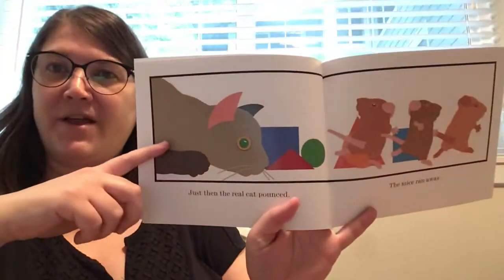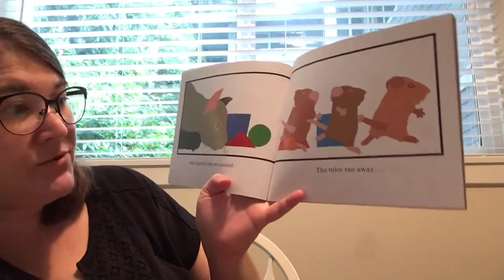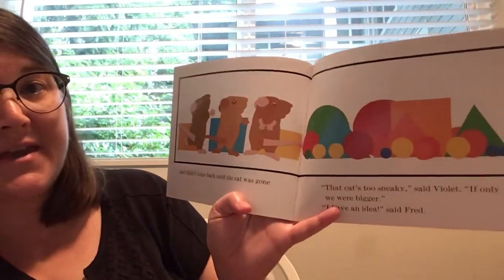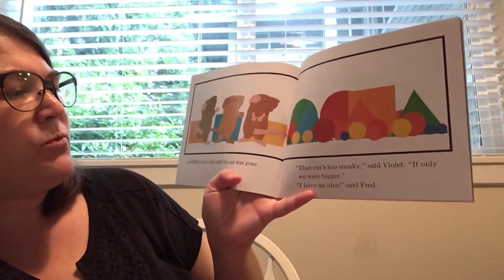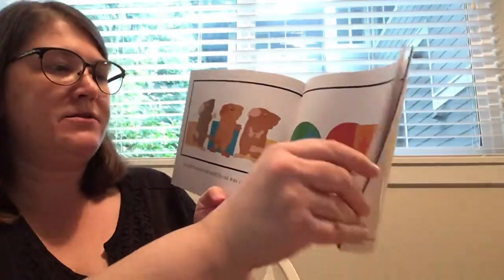Oh, there's the real cat. Just then the real cat pounced. The mice ran away. And they didn't come back until the cat was gone. "Whew, that cat's too sneaky," said Violet. "If only we were bigger." "I have an idea," said Fred.